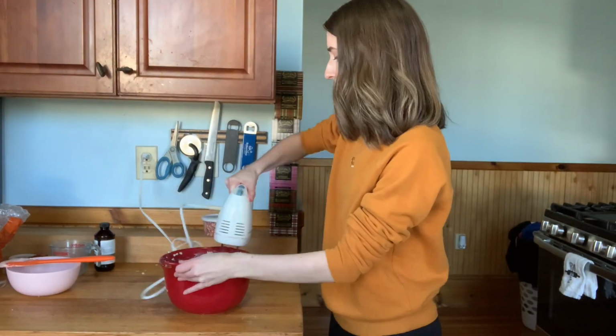We have to whip this. Oh, it's got a taste of vanilla. No, not good. We have to beat this for 7 to 8 minutes. As a stand mixer with the hand mixer, it's gonna be intense, to put it lightly. All right, let's do this.